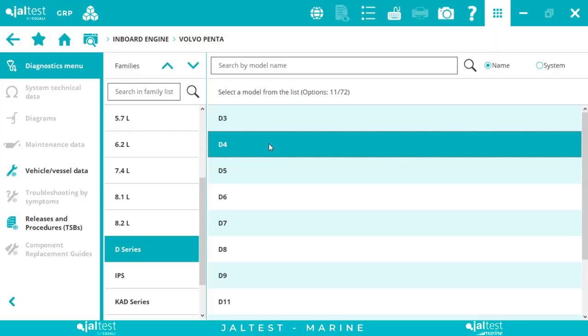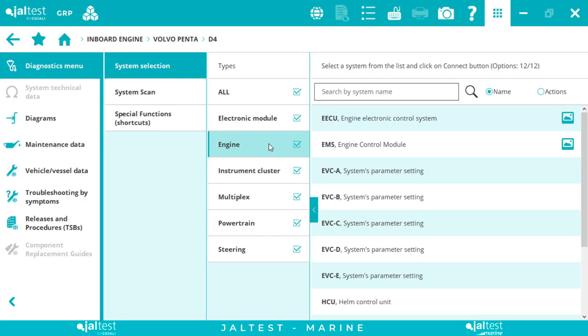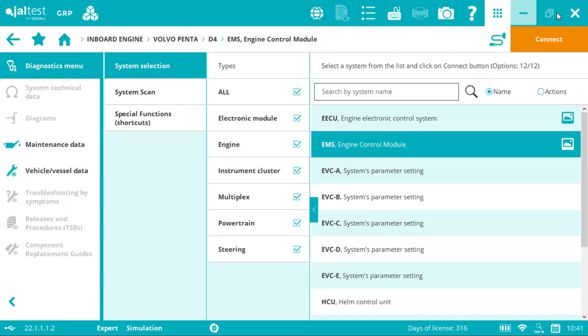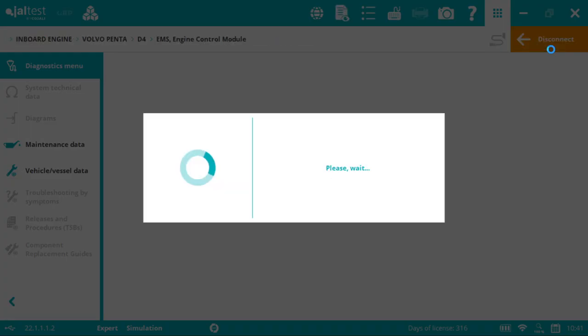The EMS systems are mostly found on the D4 and the D6, but we can also find it on the IPS side, on the D6, D8, and D13, and also besides D4 and D6, the D13 as well, outside the IPS. Here, when you access, you know that we had the EECU engine system, now we have the EMS system, okay? We can connect, same process, you click connect and you access inside.